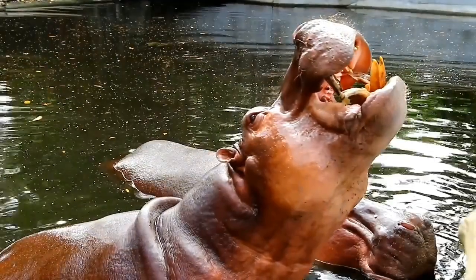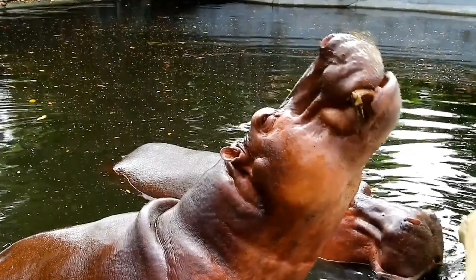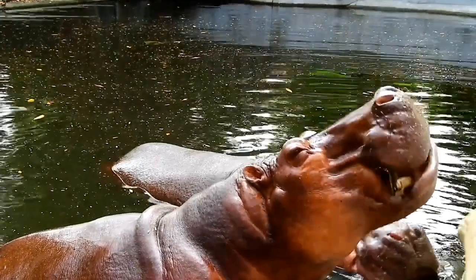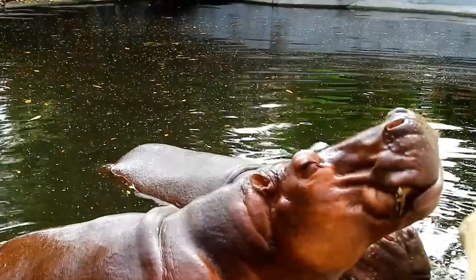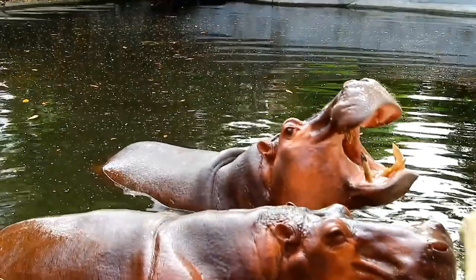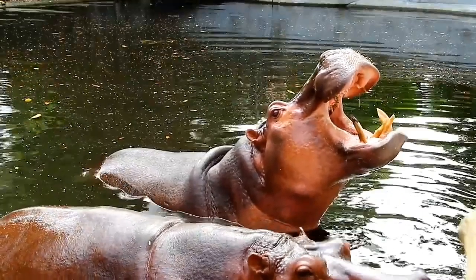Males are usually 3.5 meters, 11.5 feet, long, stand 1.5 meters, 5 feet, tall, and weigh 3,200 kilograms, 3.5 tons. In terms of physical size, males are the larger sex, weighing roughly 30% more than females.